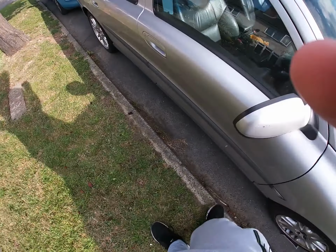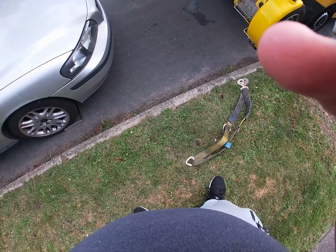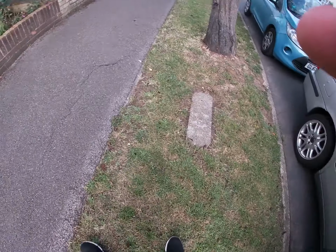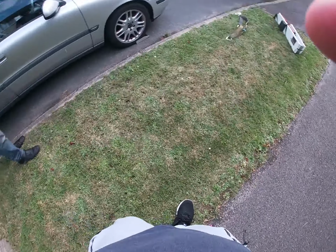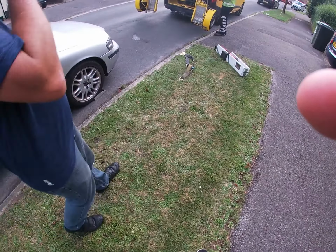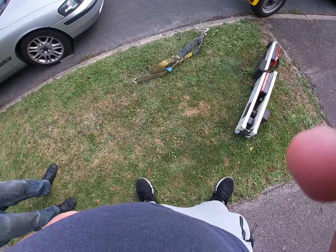It's cool guys to see how they tow cars in the van. So they did offer to organise recovery for us. I'm going to pause until he's got it all down. He's pulled his van a bit further forward. So yeah guys, he's putting all this under these wheels here. Here you go. That's now going to extend out underneath my car.